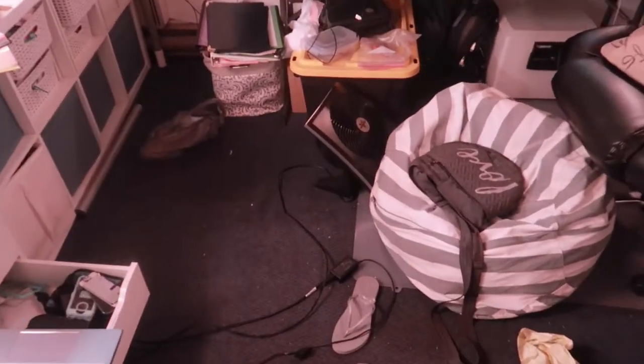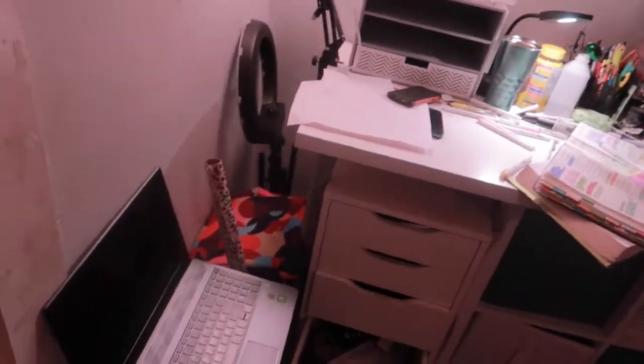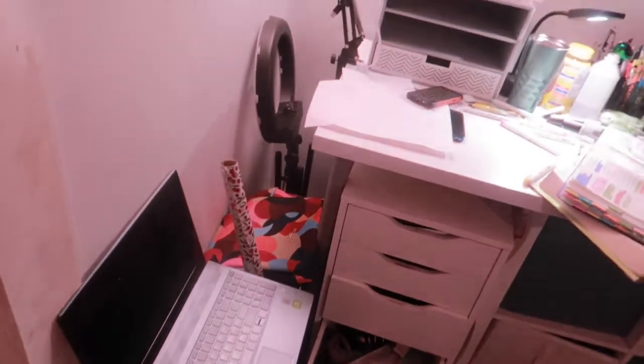So let's get started. So this is the mess. Again, I don't worry about my husband's side. That's his stuff. I worry about my side. So yeah, we are going to clean all this up.